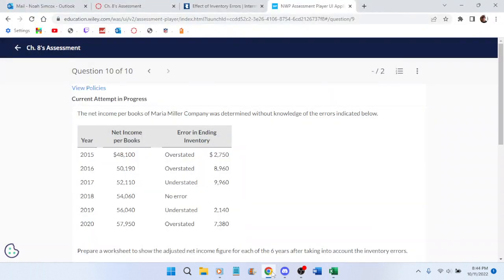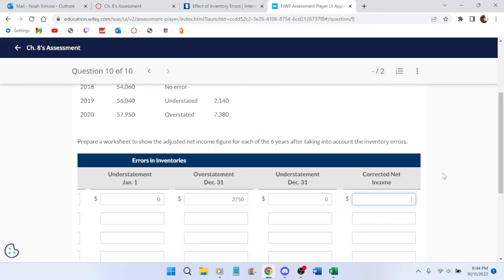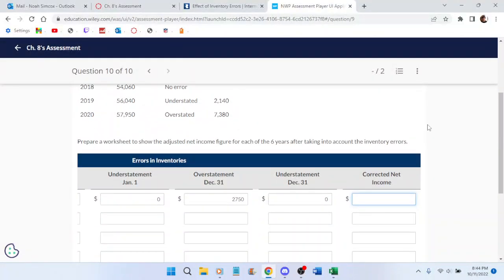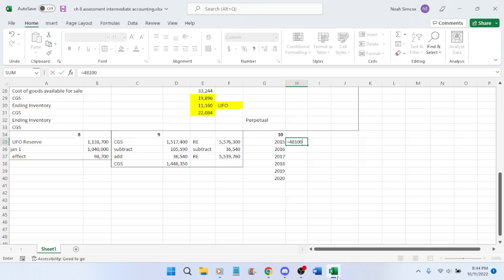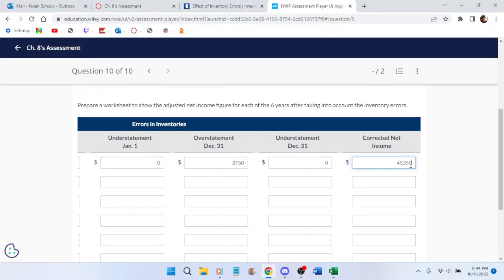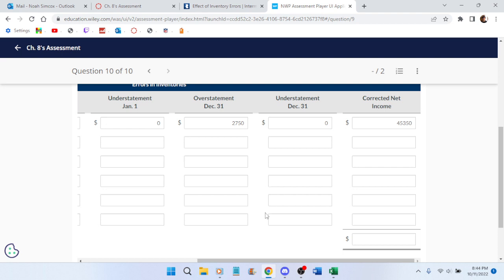So what are we trying to do here? 48,100. Okay, so since income is overstated by this, you must subtract it. You must subtract the number minus 2750. Watch as I do this whole question wrong, and then I have to do the whole thing again. 45,350. Man, if only they didn't make you scroll back and forth.